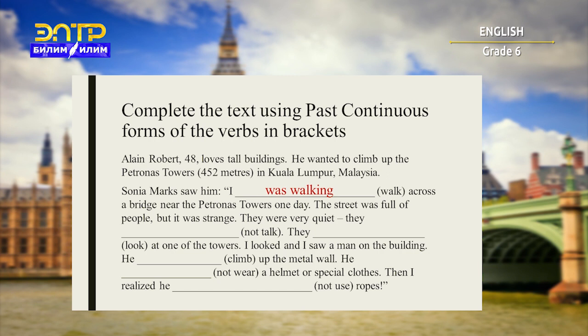Okay, let's check your answers. The second one, they were very quiet. They, pay attention, it's negative. They weren't talking. The third one, they were looking at one of the towers. One more, he was climbing up the metal wall.